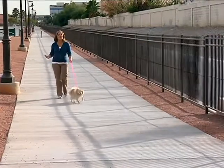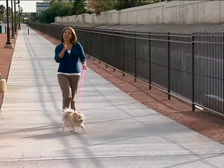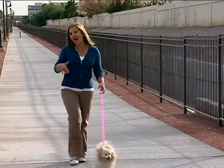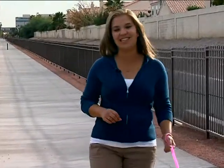And I'm Carrie Ann Mokopathy, enjoying an afternoon walk on this trail alongside the Buffalo Channel. This is just one channel that flows through the valley and eventually meets up with the Las Vegas Wash. But how did this trail get built along a flood control facility? What kind of safety precautions should you take when using trails like these? And how is the sale of BLM land helping fund these projects? I'll have the answers coming up.